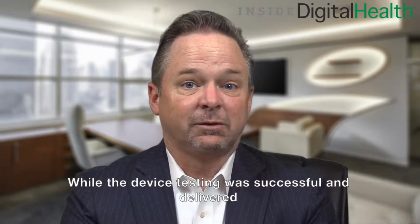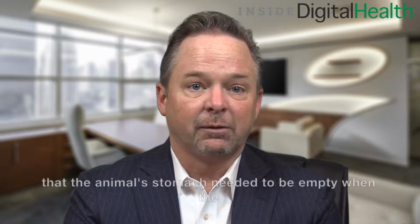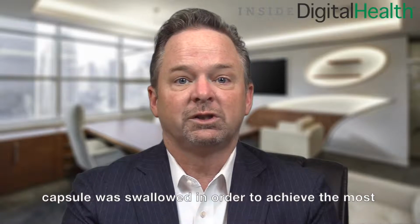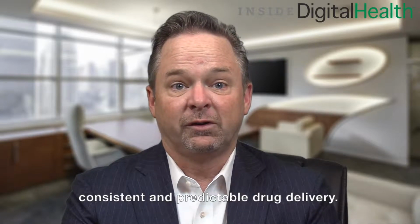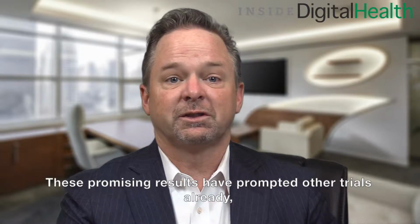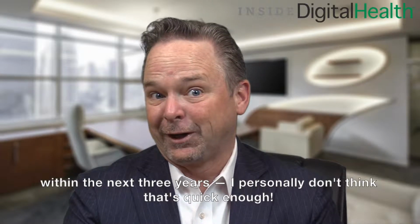While the device testing was successful and delivered just as much insulin as a conventional injection, it was found that the animal's stomach needed to be empty when the capsule was swallowed in order to achieve the most consistent and predictable drug delivery. These promising results have prompted other trials already, and the researchers hope to start testing Soma on humans within the next 3 years. I personally don't think that's quick enough.